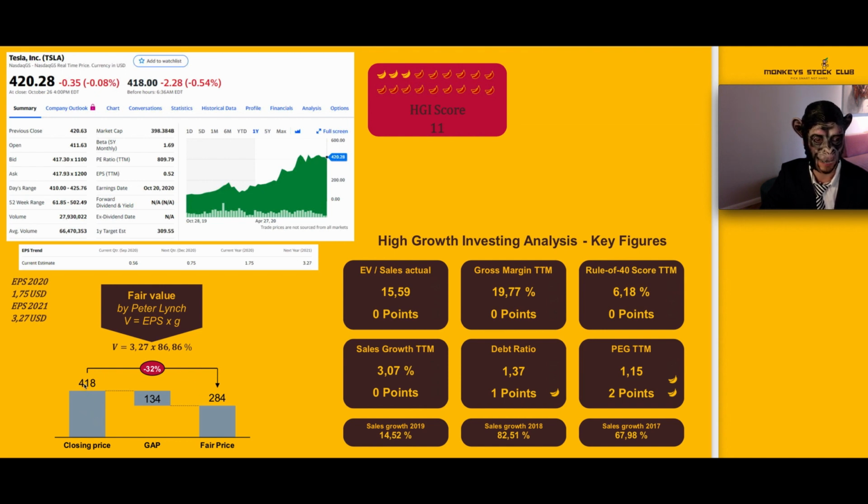So the closing price currently 418. If we would use the estimated EPS trend 3.27 for next fiscal year, multiply by the profit growth of 86, we would come up to a fair price of 284. The future profit growth is calculated by dividing the EPS 2021 by EPS 2020. So we got around about 86% for 2021 as an estimation for the EPS trend. So minus 32 in general.